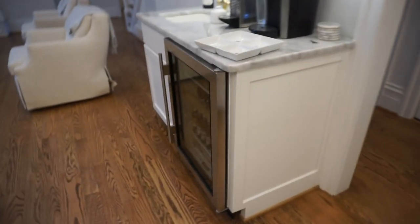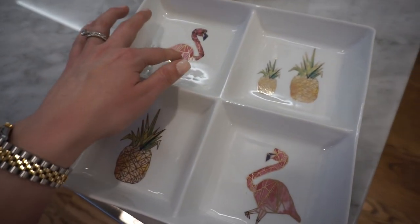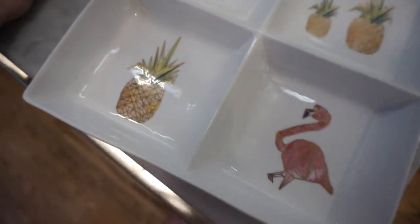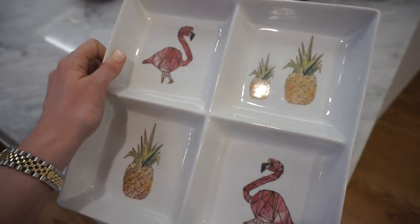I also got this little plate, which I can't decide if I'm gonna keep for myself or give as a gift, because it's so cute. It's got the little pineapples and flamingos. You just can't say no to that.